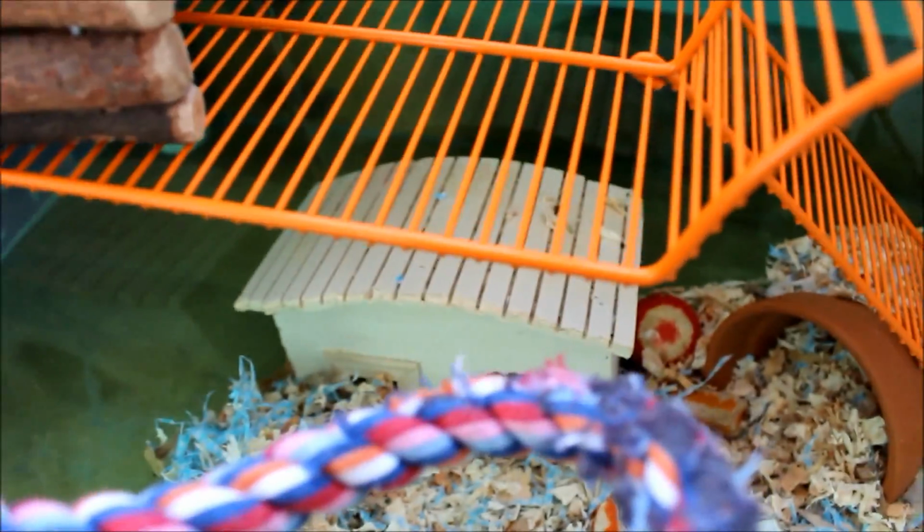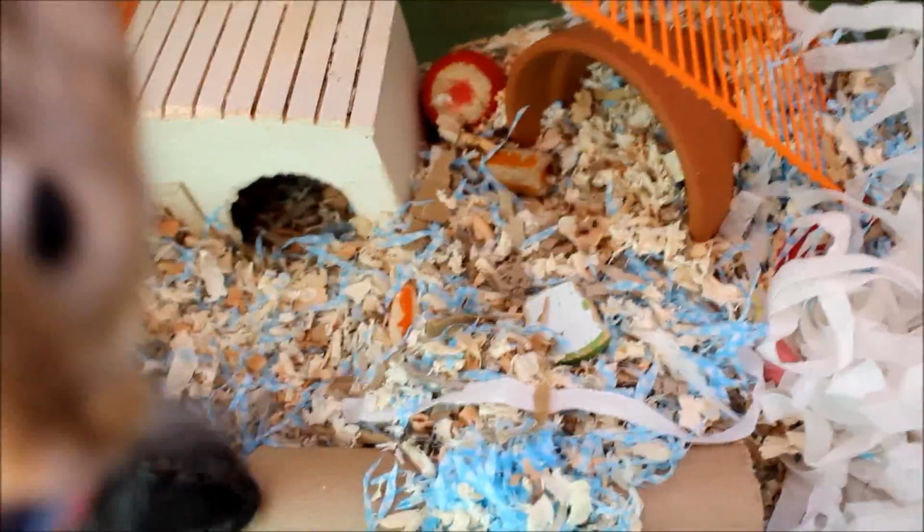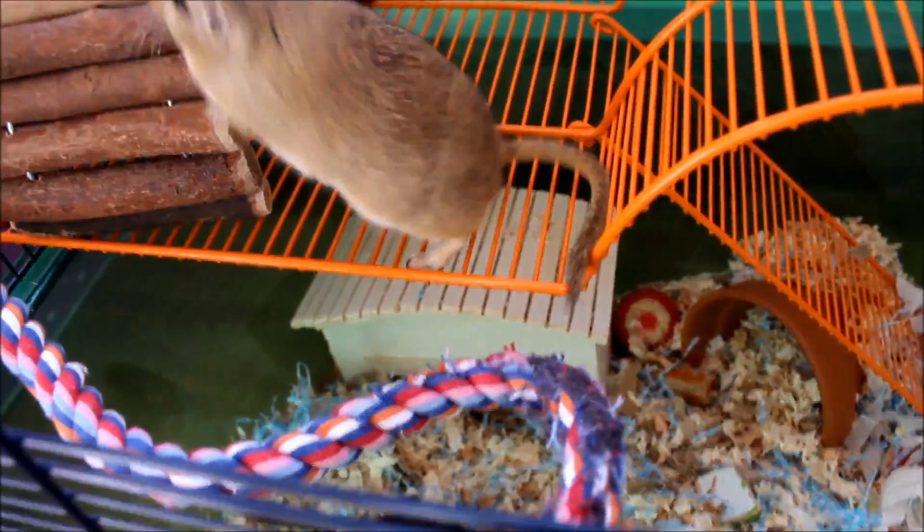So just at the bottom here they've got their little hidey house, which I've put in, and as you can see here, as Chip's demonstrating, there is a cardboard tube there. I'm trying to focus this camera. Oh, it's really hard to focus it if I just show you this way. So yeah, there's a cardboard tube there which he's chewing, and then they've got lots of little chews lying about, as you can see. Hello, hello, what are you doing, fella?